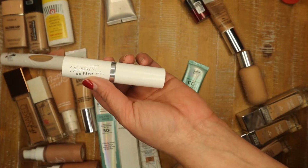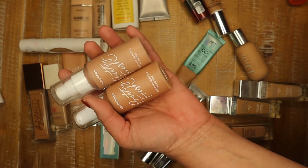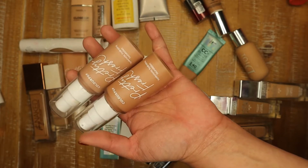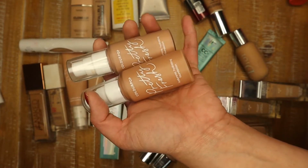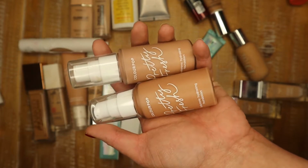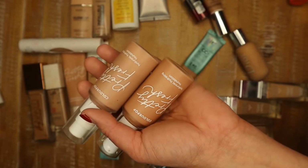Here is the Colourpop No Filter Stick Foundation, and I'm actually going to get rid of this. I have these two from Colourpop. This is the Pretty Fresh Hydrating Foundation. I have two shades for when I'm tan and when I'm more of a lighter complexion, and I really like this. This is so nice, and I've been using it a lot because I just like the finish. It's lightweight and it looks really nice on the skin. It doesn't last long, but for those short days where I'm just running errands, I like to reach for these.